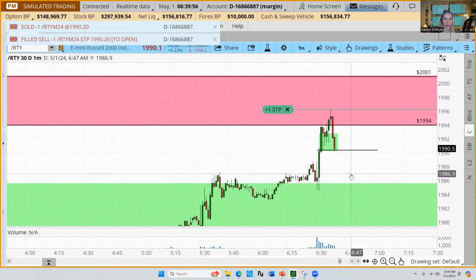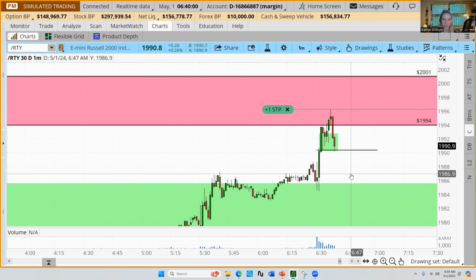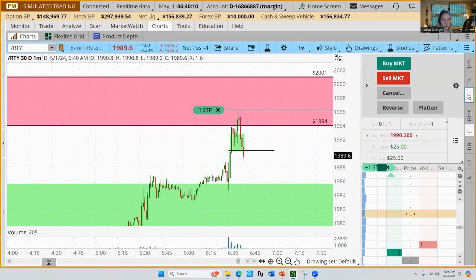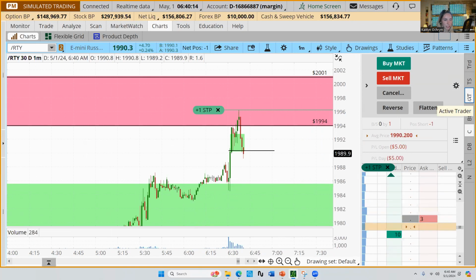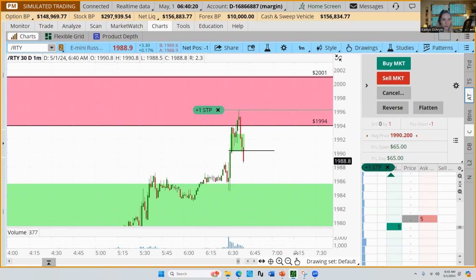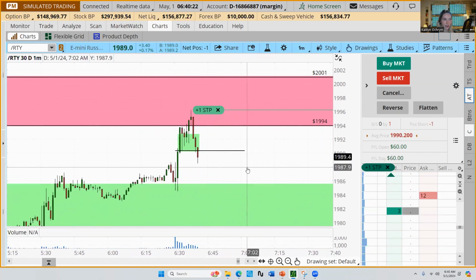All right, and we're in on the Russell. Anyone take the prep screen zone as is by chance? Here we go, getting a little bit of momentum. Let's see if we can sustain this. Up 65, there we go.